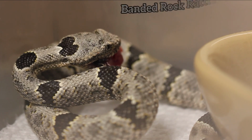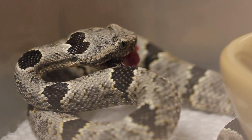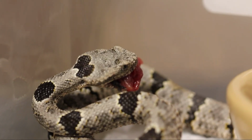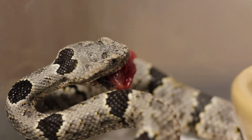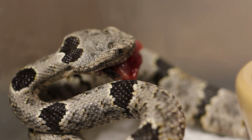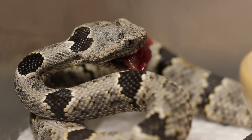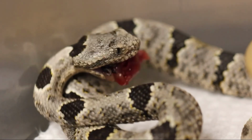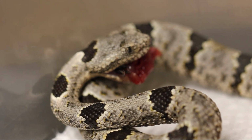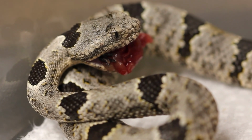Now how about the banded rock rattlesnakes? In my experience, baby terrestrial vipers, those that live on the ground, are more likely to be problematic feeders than arboreal vipers, because arboreal vipers will bite and hold on. Terrestrial vipers will typically bite and release, and then they'll go track down the food and eat it. And you saw that quick little movement?